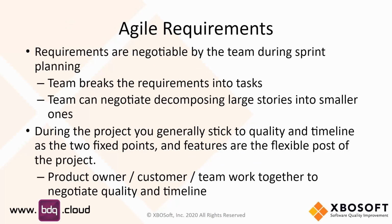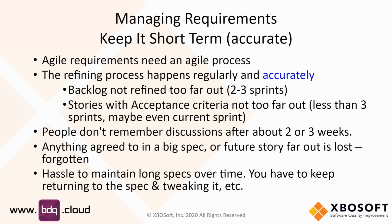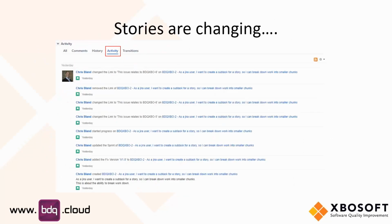Of course, user stories should be broken down into tasks, and we definitely want to stick to two things: quality and timeline, and keep the features within a particular sprint flexible. So let's move on, Chris. I think we're already at 32 minutes here. We've got to get going. Yeah, exactly. Why don't you go on here?